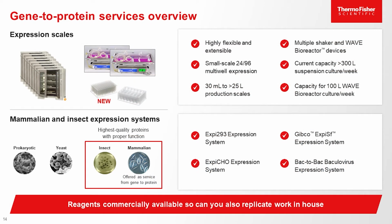Our primary offering is really around insect cells and mammalian cells within our GeneArt facility. And as I mentioned earlier, we do have a lot of flexibility with regard to scale. We can do high throughput small scales for you, and we can work all the way up to liter volumes as needed as well.